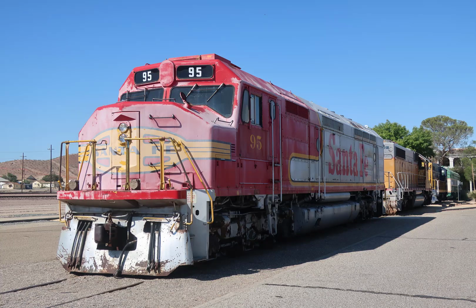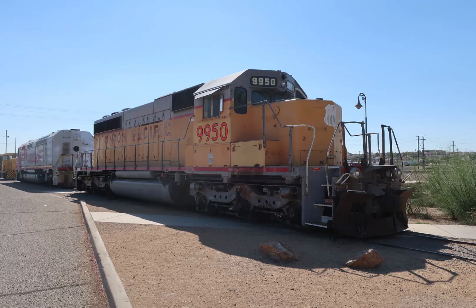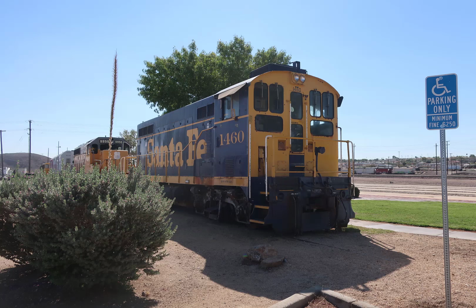No information on the museum's homepage on the Santa Fe 95. A search of the internet says it may be a General Electric FP9, built in 1965. Searching the internet because there's no information on the homepage for the museum. This is an EMD SD40. It's the Union Pacific 9950. I like this layout of an engine. It just looks neat. On this Atchison, Topeka, Santa Fe 1460, I'm going by the internet that it is a Baldwin BLW VO-1000 engine. Again, no information at the museum.